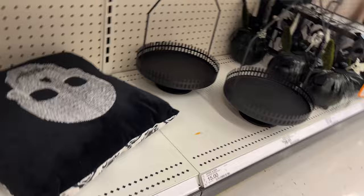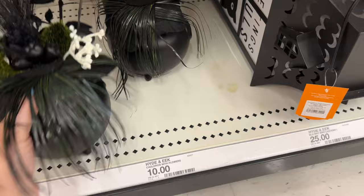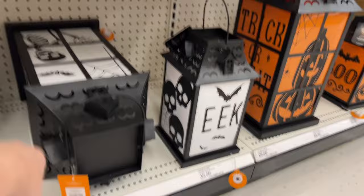Ooh, what are these? These are cool. I wonder how much these are. $15. So those are $15. Those are nice. These are $10. Cauldron with the flowers. It's not bad. Look how pretty those are. These big ones are $25. Look at this.